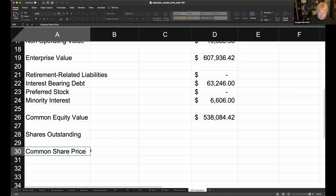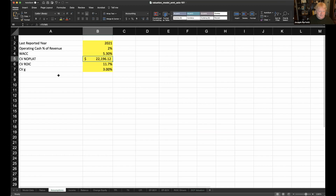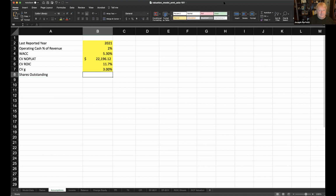Now, shares outstanding is actually going to change company by company. So I'm going to put on the assumptions, my next assumption down, the share count, shares outstanding. I'm going to make that a yellow cell. Now, where do I get the share count? We're going to get the share count from Bloomberg.